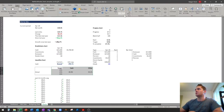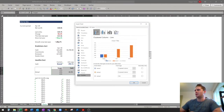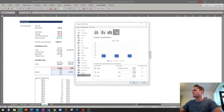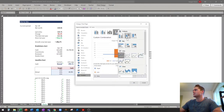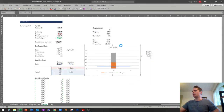and we're going to insert chart, and if I click the drop down here, you can go all charts, and I want it to be a combo, and I basically want the blue to be... what's the series? I think I need to switch my row and column data. Cool, here we go. So change my chart type. This needs to be a line. This is a stacked column, and this is a stacked column, and it will equal 100% because that's one minus the other.